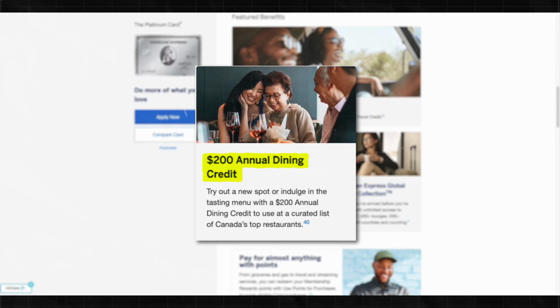Granted, the dining credit will be harder to use if you live in a more rural area, but even if that's the case, most of us find ourselves in one of the major cities at least once a year, so you should be able to make use of that benefit too.